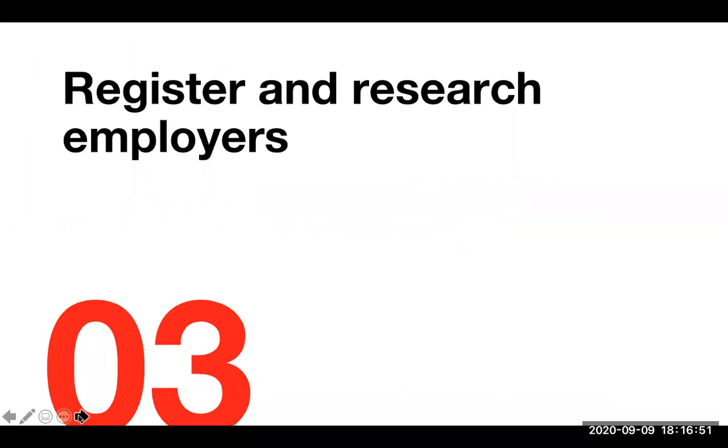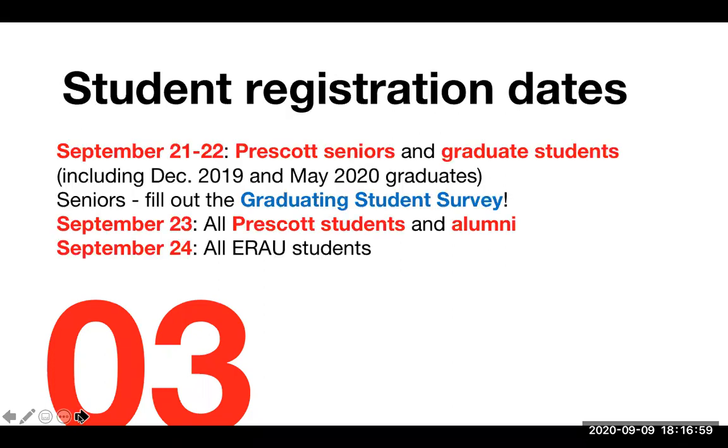Okay, third step after you've completed your Handshake profile and uploaded your resume is to register for the fair and research employers that are attending. So let's go over the student registration dates. On September 21st through the 22nd, Prescott seniors, that means graduating December 2020, May 2021, or summer 2021, and all graduate students will be able to register for the fair.